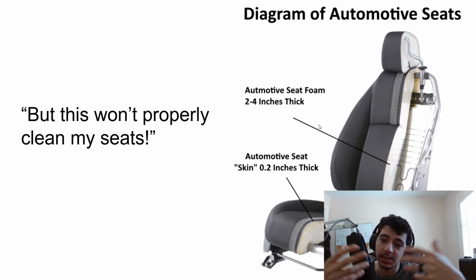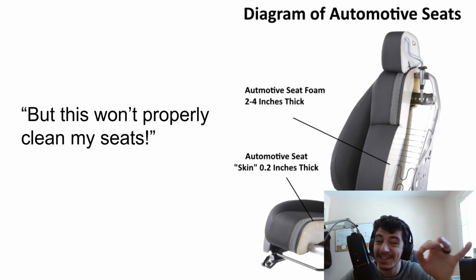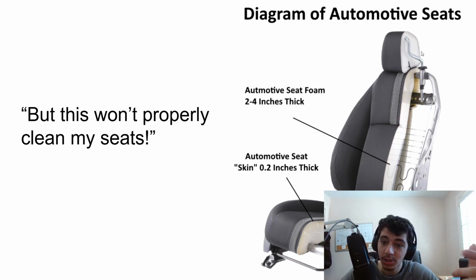Those are the ones that show us the stains, not the foam. As a matter of fact, if you ever go to a junkyard and rip open a seat, or happen to see the foam inside of a seat in a junkyard, you'll oftentimes find that it's almost in pristine condition. That's not dirty at all.